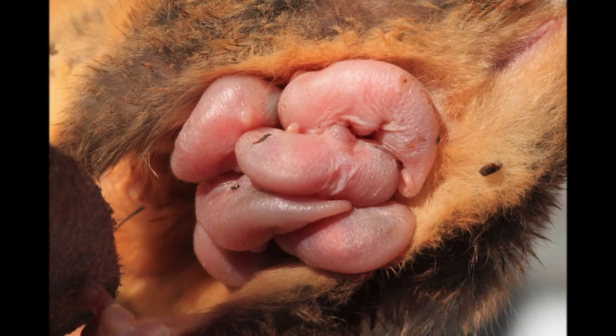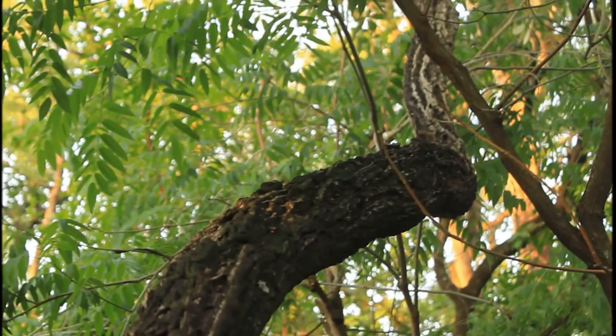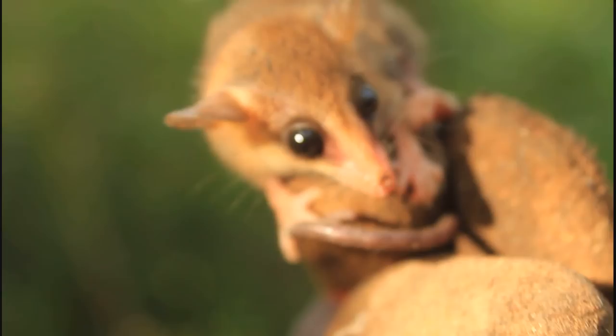Marsupials give birth to really underdeveloped young, and that's why a lot of species of marsupial have a pouch in which they keep their young even once they've given birth. These guys though don't have a pouch. Instead, the young have to grasp on tightly to the mother's belly while she goes about her business. And this species is arboreal, meaning that most of that business is in the trees, and that's why they have these wonderfully prehensile tails with which they can grasp branches.